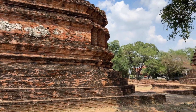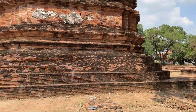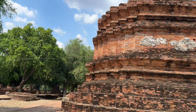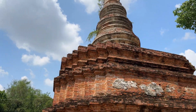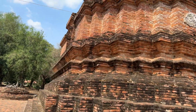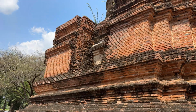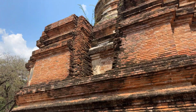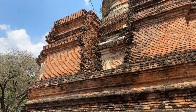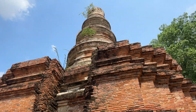And they think that there were Lana people settling in here due to the style of the chetty. So the Lana kingdom is Lamphun, Chiang Mai, all of that up in the north. Oh, this is a beautiful temple, or a beautiful chetty. And you can see where they enlarged it. So that's the new and then the old. Oh, that's really, really cool. So they just bricked right up to the old and redid it.